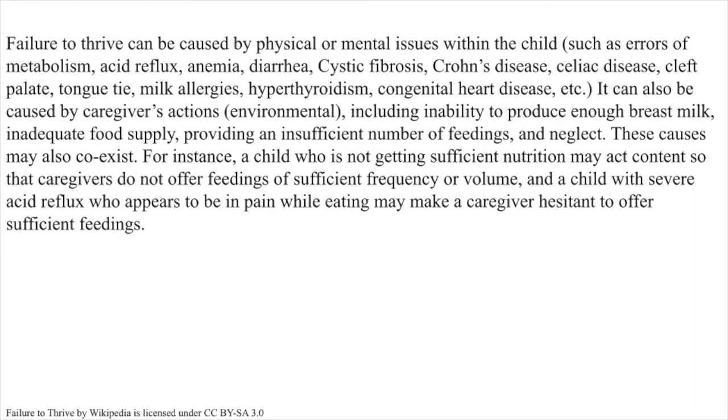For instance, a child who is not getting sufficient nutrition may act content so that caregivers do not offer feedings of sufficient frequency or volume, and a child with severe acid reflux who appears to be in pain while eating may make a caregiver hesitant to offer sufficient feedings.